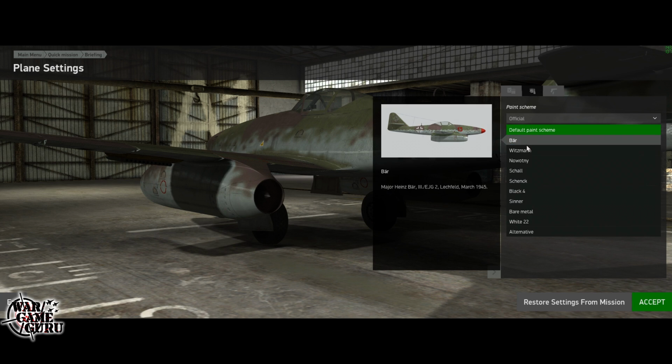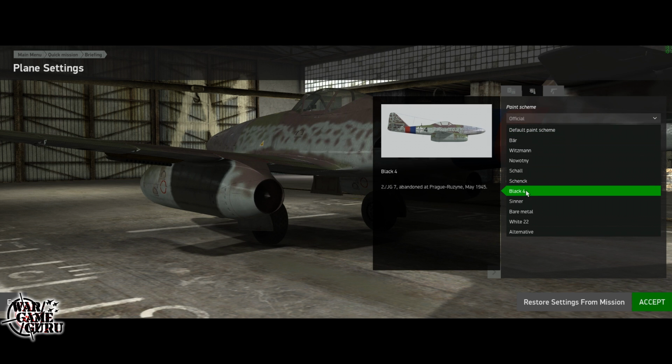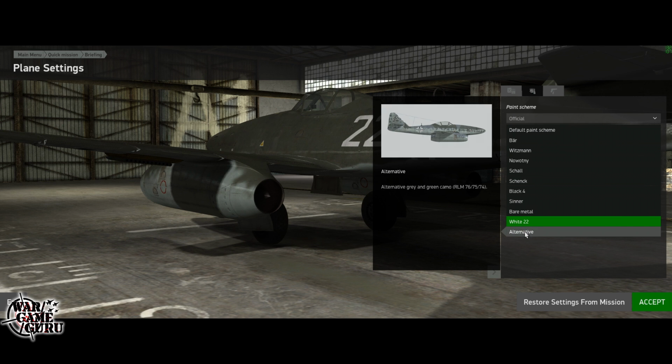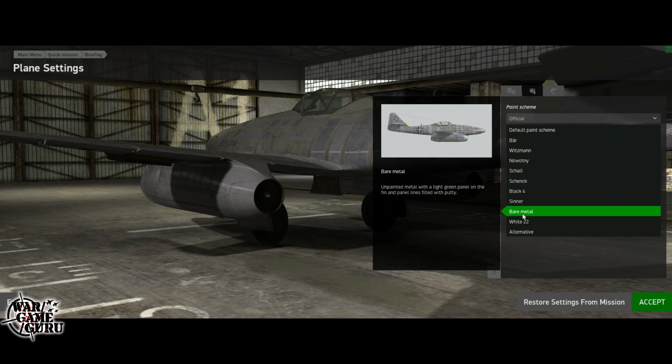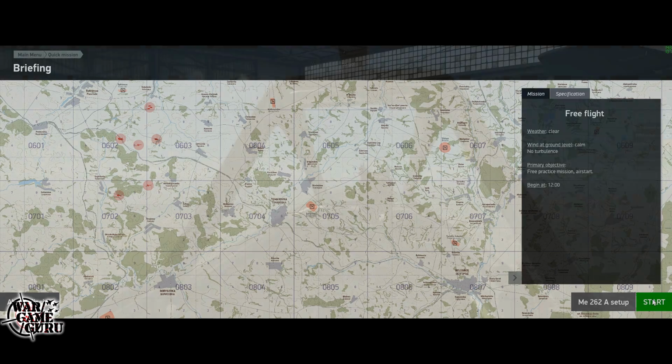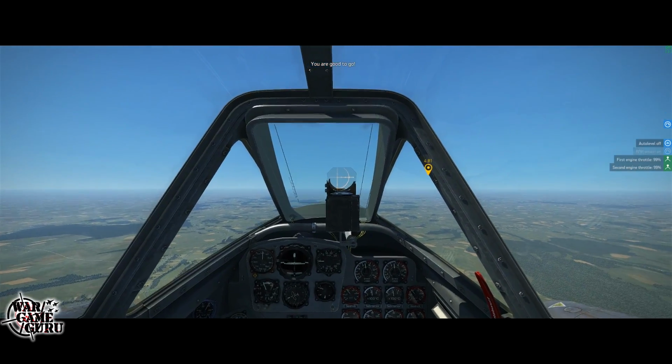And let's take a look at the paint schemes that you get. Nice little variety there. It's definitely not a pretty plane. It looks just like a flying whale or something, really, to look at it. Let's take that one and see what we can do. Alright, and here we go.